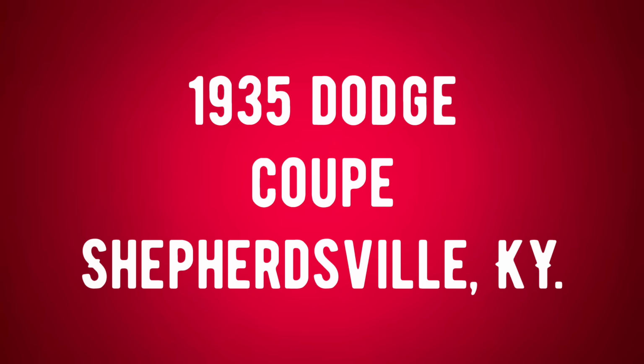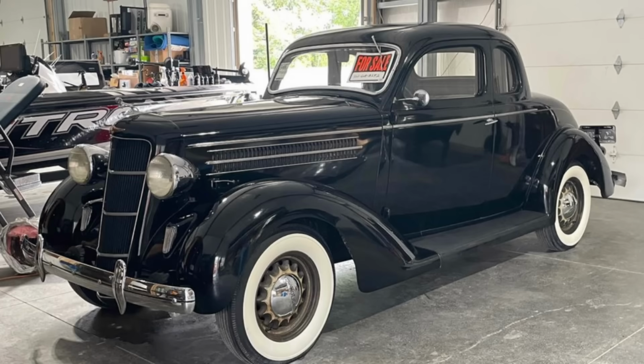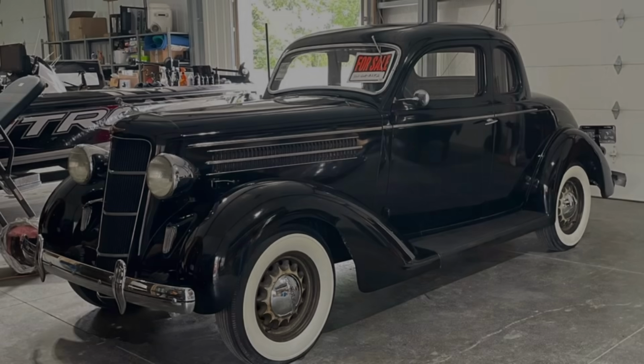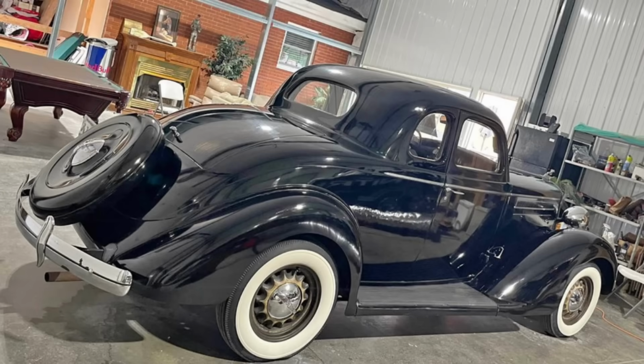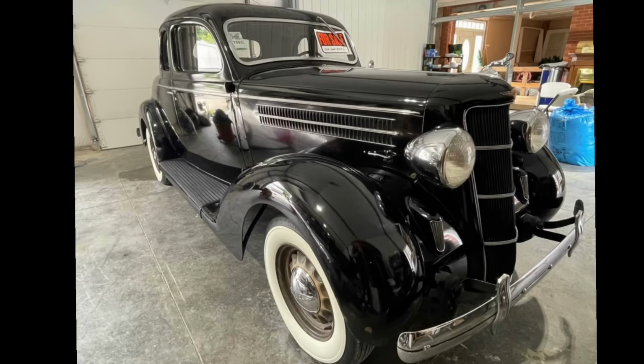Number 5, 1935 Dodge Coupe, listed in Shepherdsville, Kentucky for $26,500. This rare 1935 Dodge Coupe is a classic beauty with a remarkable history. Having undergone a complete restoration, it has been driven only 60,000 miles since restoration. This vintage gem is an epitome of all driving excellence, having spent most of its life sheltered in a garage and cared for by non-smoking owners.